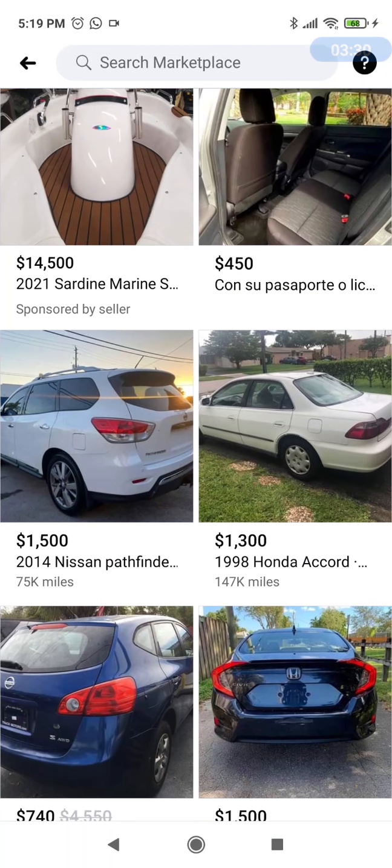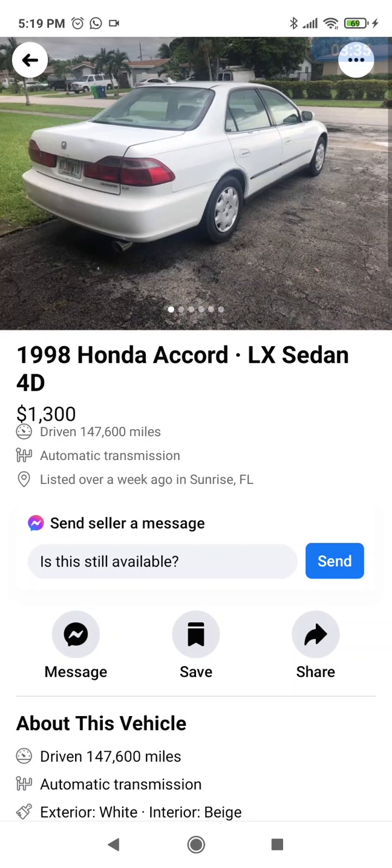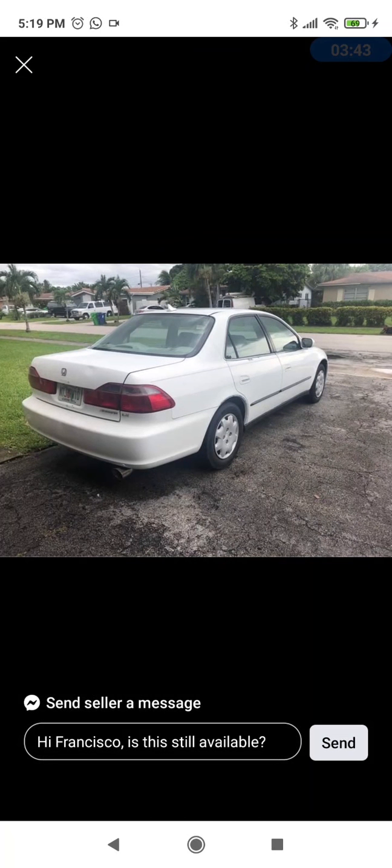Scrolling. Okay, here we go. 1998 Honda Accord for 1300. Now you guys know how I feel about these cars, but I keep looking with the aim that maybe I'll find one in the manual. That's really what I'm after. I don't think I'm gonna be so lucky today. Let's look at the big picture.